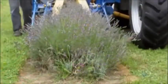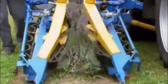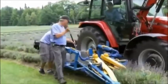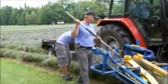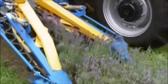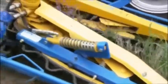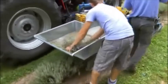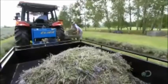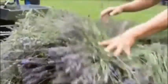The harvester is specially designed for cutting lavender. Like a stylist cutting hair, it pulls the stems straight up, then snips near the base. The cut stems, about 40 centimeters long, fall onto a conveyor belt, which moves them into a tray. From there, workers manually transfer the lavender to the harvester's trailer.